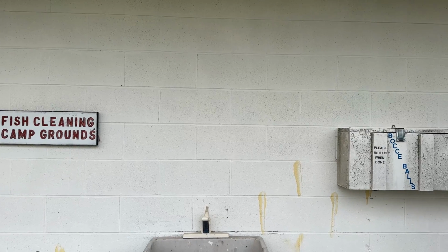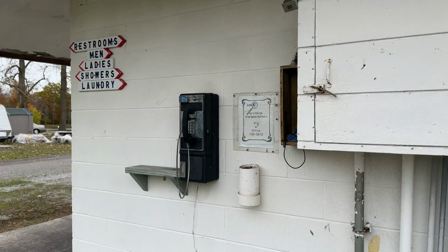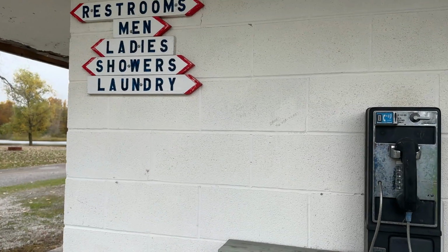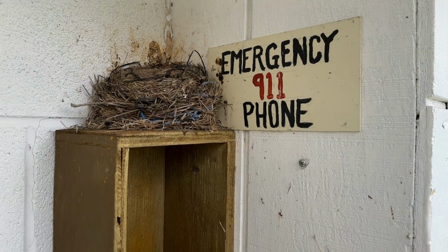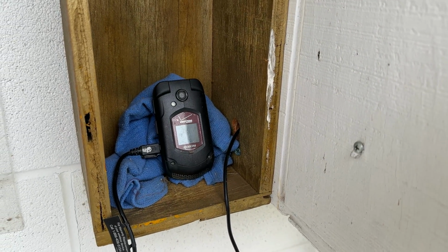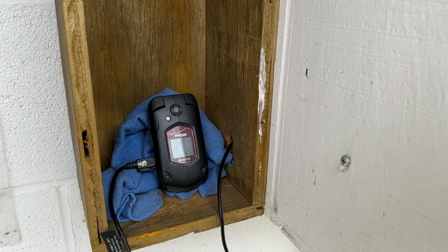Okay, no fish cleaning on campgrounds. Oh yes, this is what Kevin saw earlier. And no flip phone. There's the emergency 911 phone next to a birdhouse. I don't know when the last time these were made. Probably the same time this campground was built.